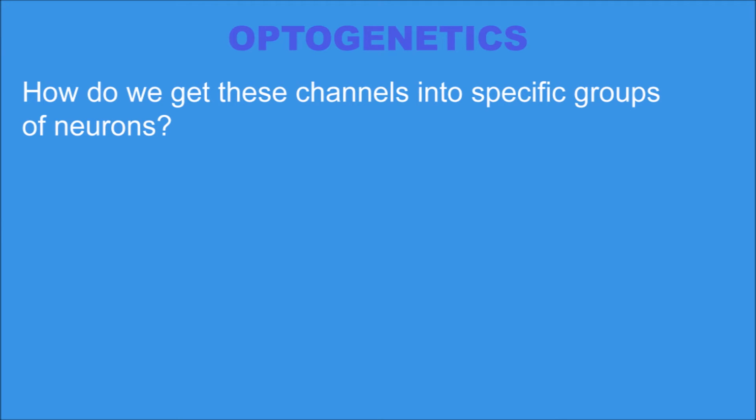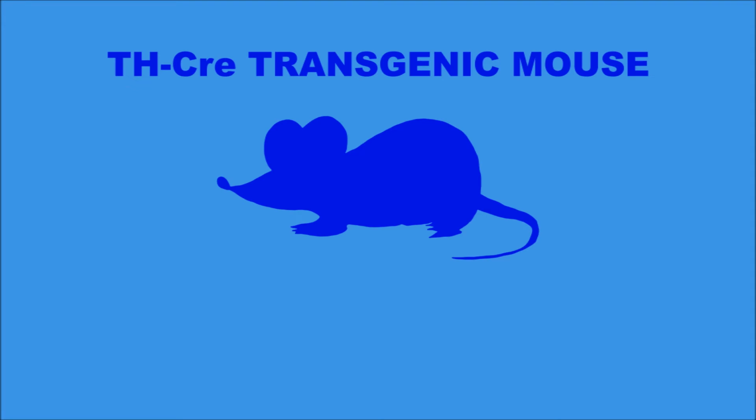How do we get these light-sensitive channels into specific groups of neurons? We start off with a Th-Cre transgenic mouse. Th stands for tyrosine hydroxylase, which is one of the enzymes in catecholamine biosynthesis. Its job is to convert tyrosine to dopa, which is then converted to dopamine.